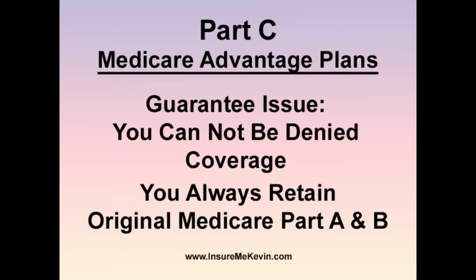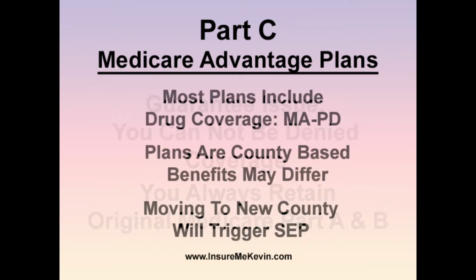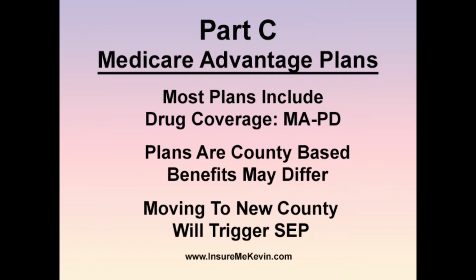You don't lose your Medicare eligibility if you enroll in a Medicare Advantage plan, and you can return to original Medicare in the future if you don't like the Medicare Advantage plan you have chosen. Most Medicare plans include both health and prescription drug coverage. They are known as MAPDs.